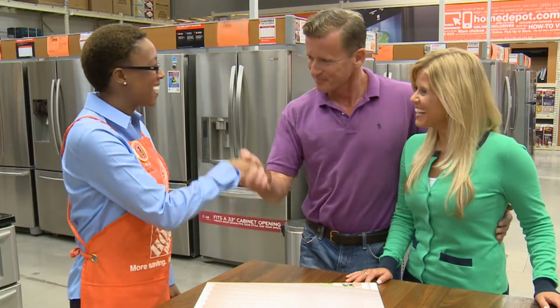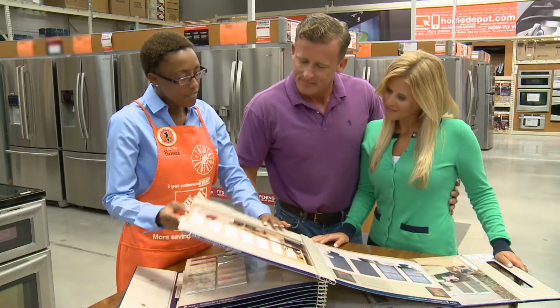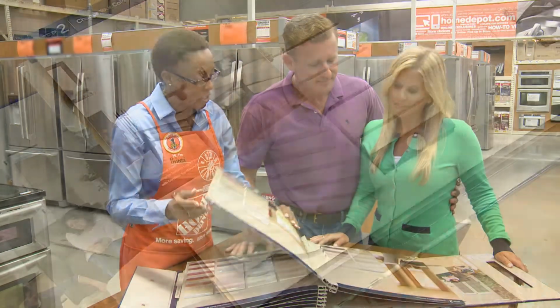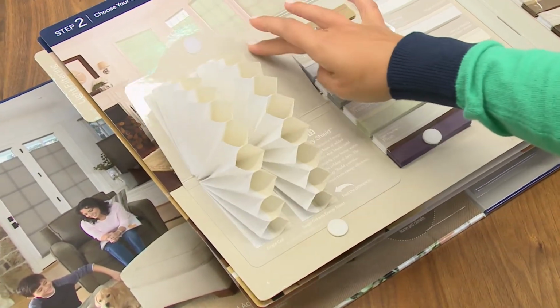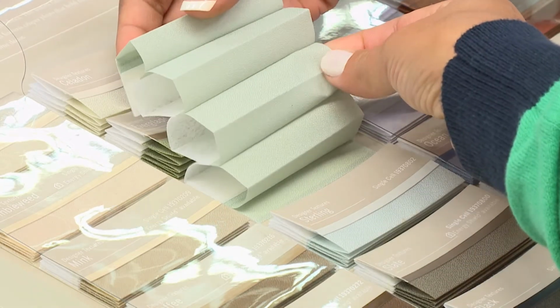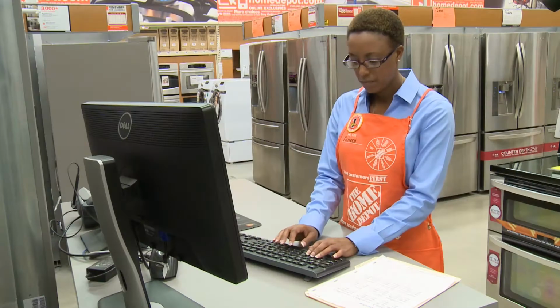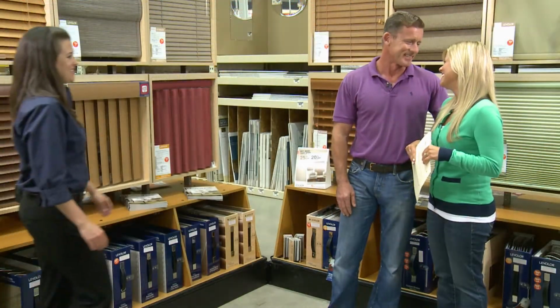I've introduced Stacy and Larry to the Home Depot associate. We know they want light filtering, and she recommends designer textures because of the variety of colors and options available. She shows them Energy Shield, and Stacy loves Sage, one of Levelor's most popular colors. After a few minutes, the Cardillas have made their decision. The Home Depot associate inputs the custom order, and Victoria lets them know about what's next in the process.